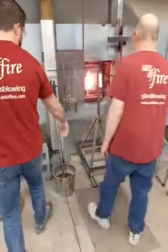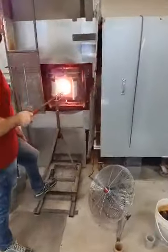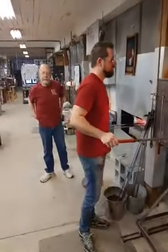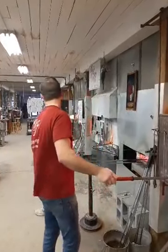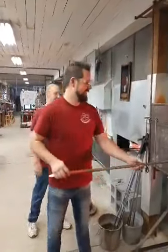So right now he's getting a pretty good twist between the silver blue, the silver green, and the copper ruby, but he's going to make that even more pronounced, and then he's going to take a pair of tweezers and start pinching it and pulling it upward a little bit to mix the colors even further. Poor guy didn't know this was going on. No, he didn't.